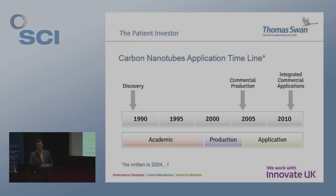The other thing it allows me to do is be very patient. We all hear nowadays terror stories of VC funding and how it doesn't give time for new ideas to come to market. Here's a classic example of this. This is our carbon nanotube timeline. I wrote this in a presentation in 2004, thinking that we'd have commercial applications by 2010-11. We still haven't got there yet, and we're still holding on to it, just.